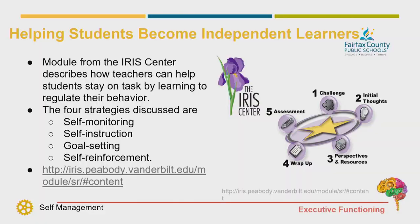The next tool is the Iris Star Legacy Module. This is a great module for educators to visit. It comes out of Vanderbilt University, and this module is from the Iris Center, and it describes how teachers can help students stay on task by learning to regulate their behavior. So this module focuses on the four strategies: self-monitoring, self-instruction, goal setting, and self-reinforcement.